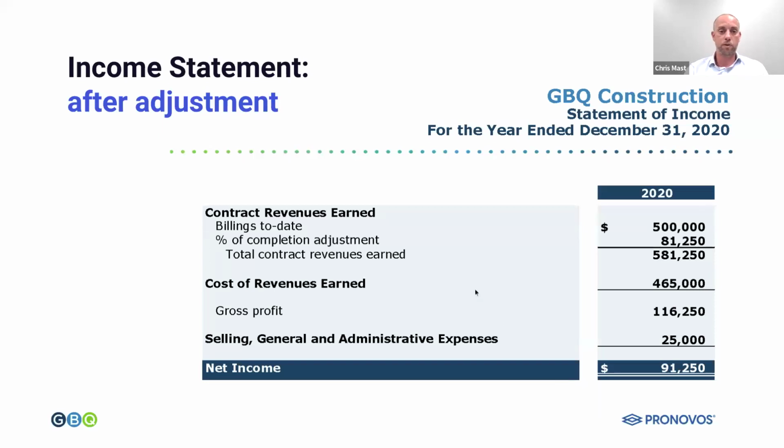So just absolutely critical. Again, this is one job. You can imagine most of my contractors have 20 to 1,000 jobs on their WIP schedule, how integral it is to get those estimated costs correct on your jobs and really have a good feel for your WIP schedule.